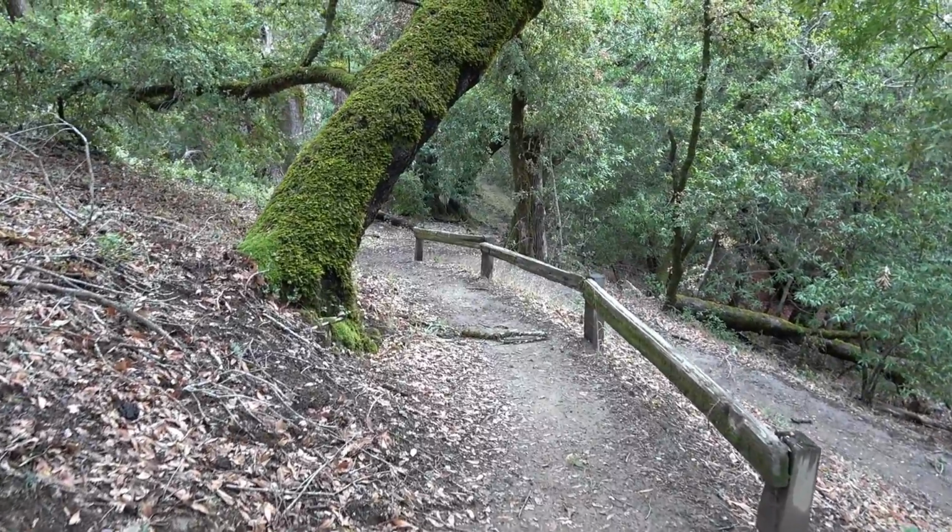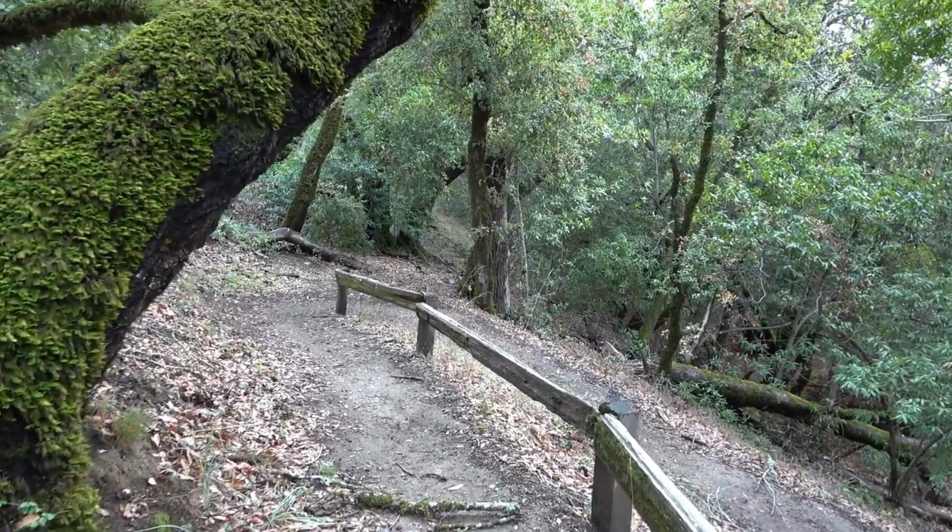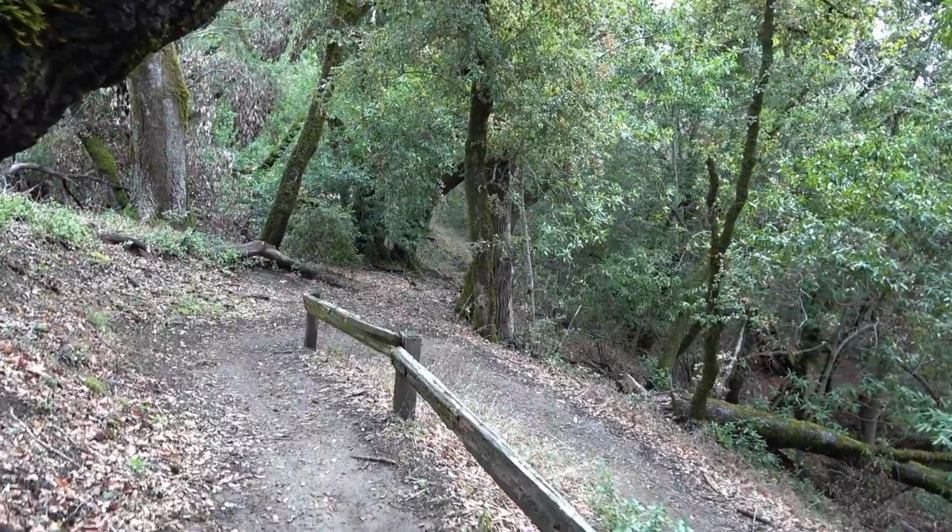We pass a low wood fence along the right side of the trail and duck under a moss-covered tree that is tilted on a 45-degree angle across the trail.